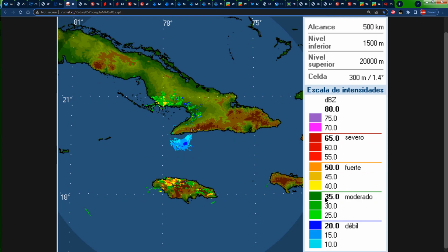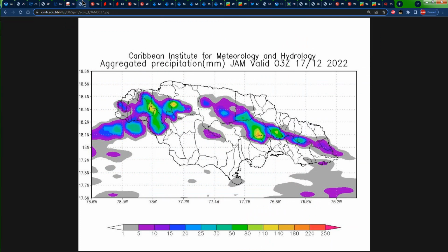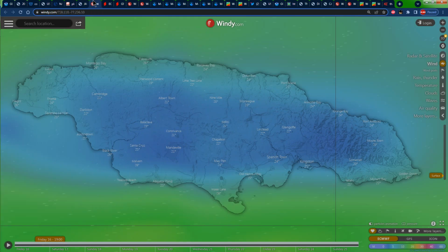So we know that green represents moderate rainfall, yellow represents strong rainfall, and we actually had some of that in the late evening hours affecting portions of Westmoreland and St. Elizabeth right there. And if you actually take a look at the Caribbean Institute of Meteorology and Hydrology website, this will show us where it rained all day today. So we had some amount of rainfall in portions of St. Thomas, especially inland areas of eastern Jamaica, central Jamaica and western parishes. So Hanover and Westmoreland, as well as portions of northwestern St. Elizabeth, got in on some amount of rainfall today.